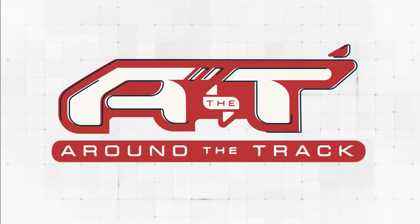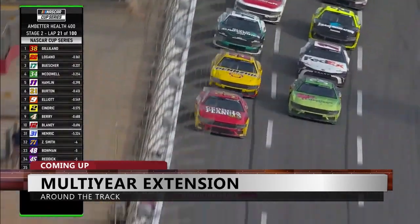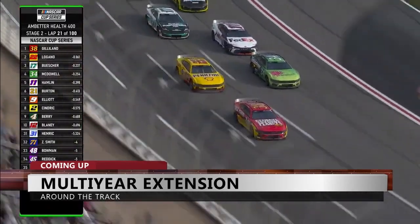Thanks again to Josh Berry and Stewart-Haas Racing for the time. Still to come on Around the Track, Front Row Motorsports is doing its best to get ahead of the crowd, making moves for 2025 right now. It starts with keeping one of their own, and that's coming up next right here on Around the Track.